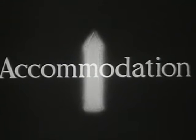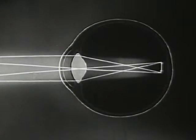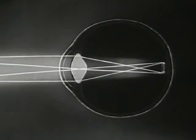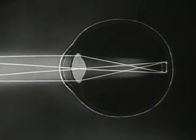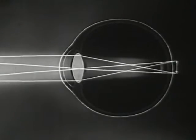This blurring causes a response or reflex within our brain, which brings about harmonious internal adjustments of all parts of the eye. This adjustment is called accommodation. Accommodation restores the sharply focused image with marvelous speed and accuracy. This is all the more remarkable because the distance between lens and retina is fixed, and the lens itself must change its shape.